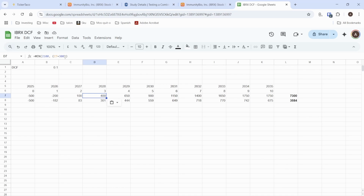Of course, this is just talking about the financials. It doesn't talk about any other assets or pipeline or anything like that. So you have to take that into consideration. But it does paint a picture of how much potential is already baked into this company.